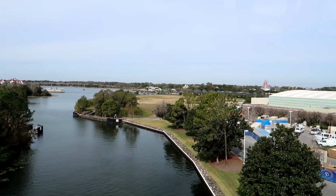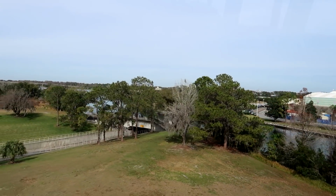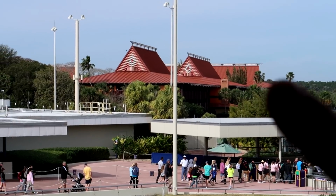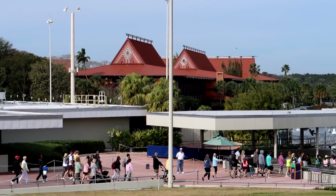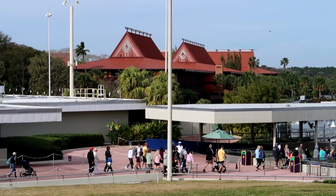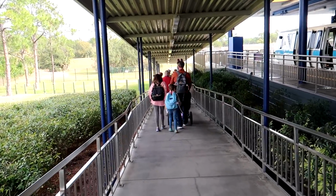Yeah, I think I actually made a mistake by getting on this monorail. I've gone completely around the lagoon here. Okay, this is pretty silly. We're back. There's the Polynesian Resort. What I should have done was just walk from the Polynesian over here to the Ticket and Transportation Center and hop on the monorail instead of taking a monorail all the way around the property back to almost where I started. But you live and you learn.